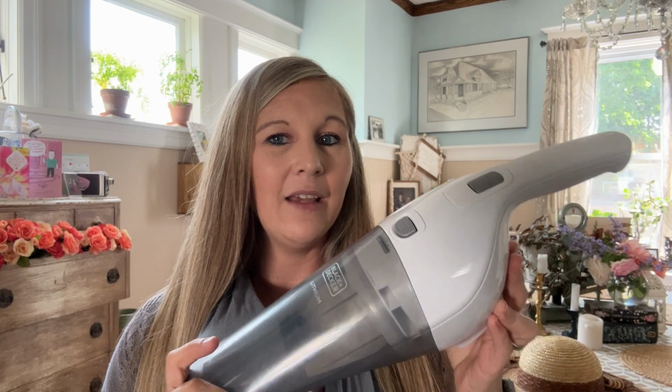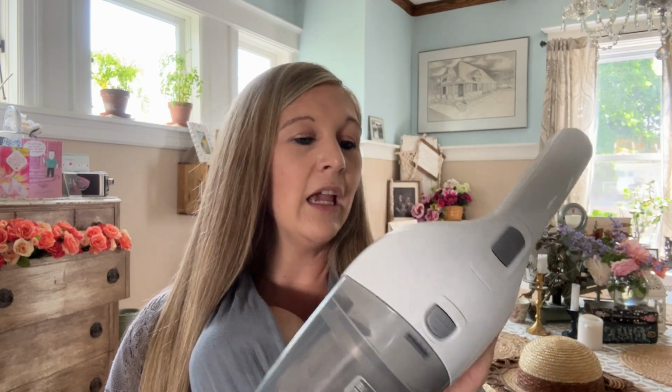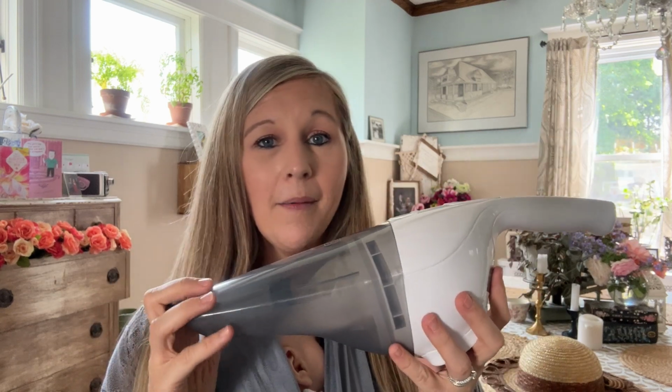And just recently, the hose piece to my Dyson vacuum cleaner has stopped working, and I'm a little sad about it. So I decided to grab this again. If it's free, it's working for me. So I just charged it up. I'm about to do some cleaning, like I said, for my friend's party, and I'm excited to use this thing.